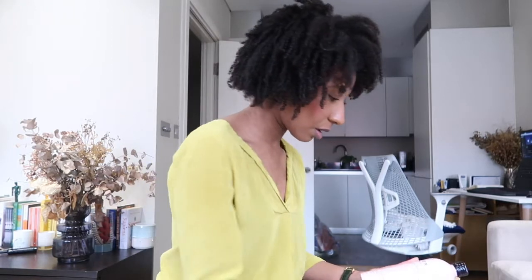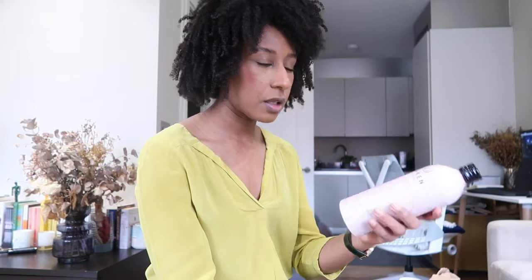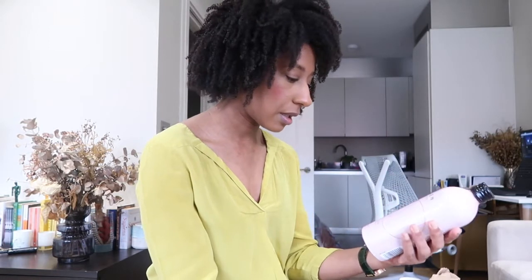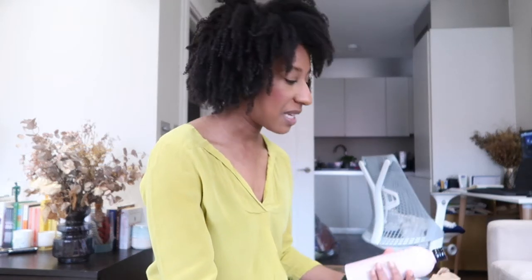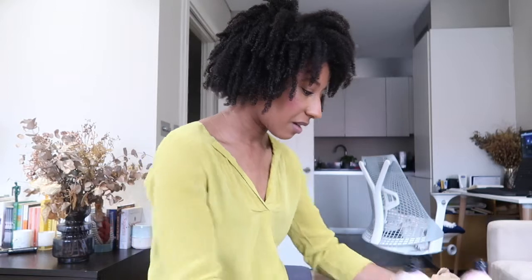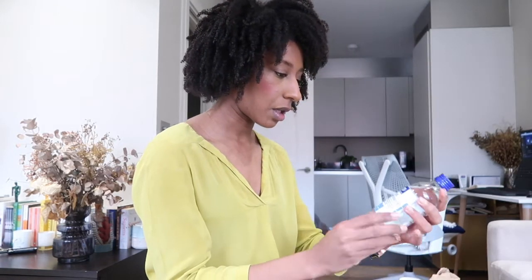So I got a couple things. First, a mouthwash. This is from Waken. I always use this brand. I like it. I've never tried the aniseed mint, but I just don't feel like having something too minty, so I just decided to go for something mild. I will start using this immediately, and then the next one will be in a couple of months.